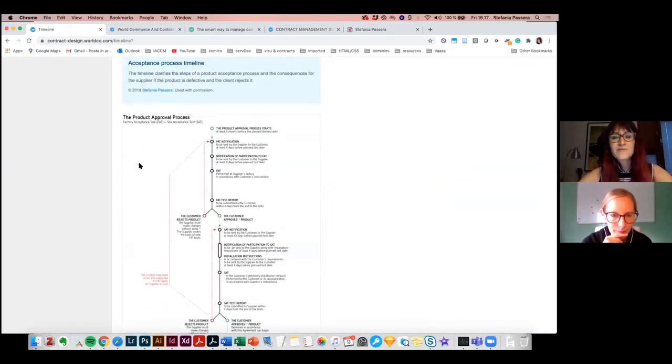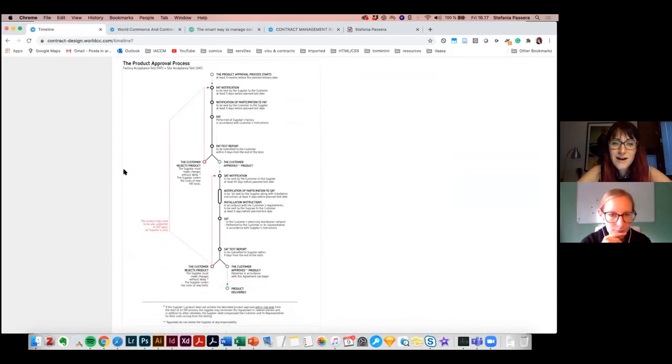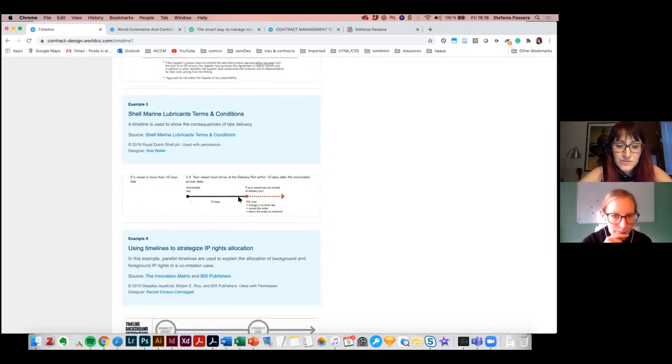Okay, this is from Sales of Goods. For those who can see it, this is a maxi timeline of a factory acceptance test plus a site acceptance test. This is equipment sales and it explains step by step how you're going to test it, how much time between the different phases, and what happens if you botch the test or the customer approves it, and so on. So simple timelines like these, like this one from the Shell marine lubricant terms.